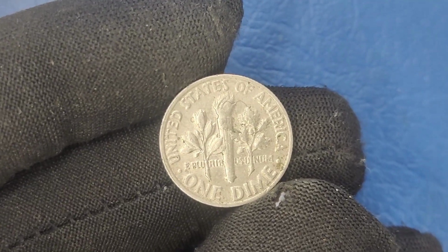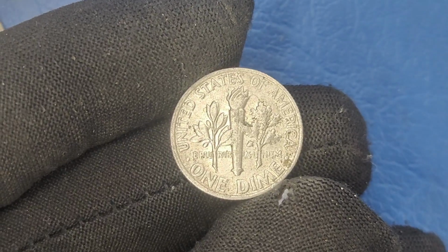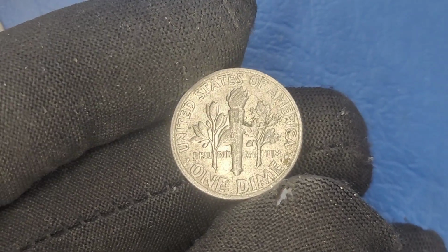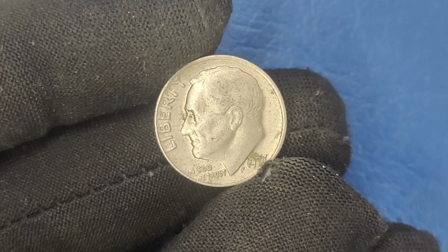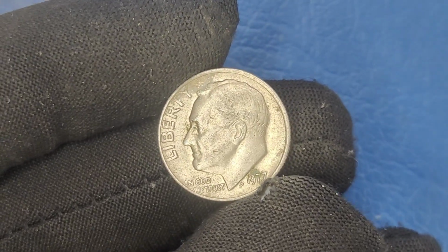A small number of dimes were struck without a mint mark, and this is where things get interesting. The reason behind the missing mint mark is still a subject of debate. Some experts believe that these dimes were accidentally produced at the Philadelphia Mint and simply left unmarked, while others suggest there could have been an intentional error.